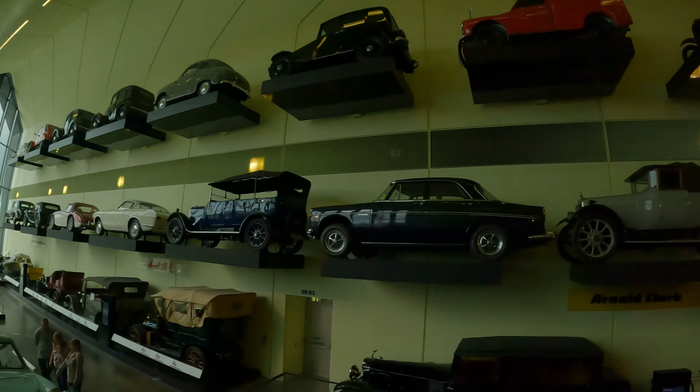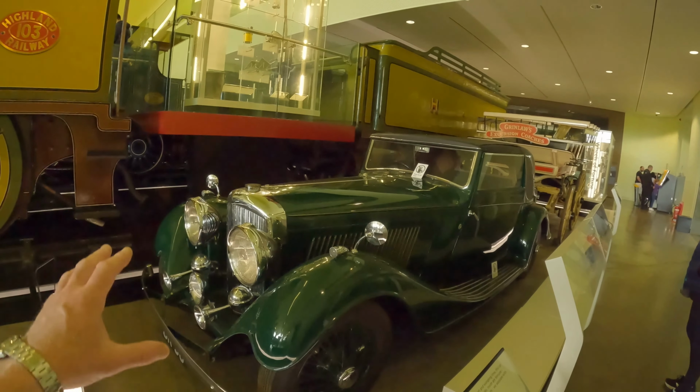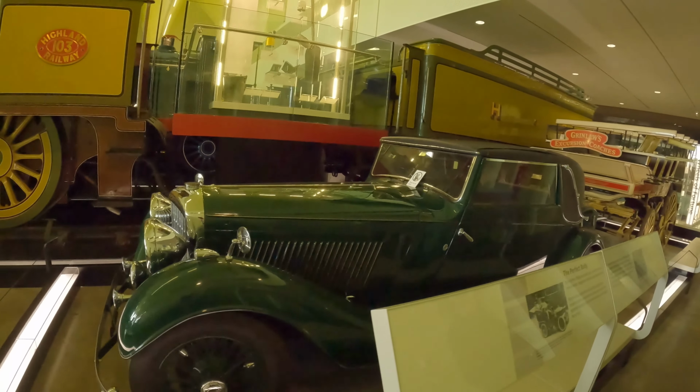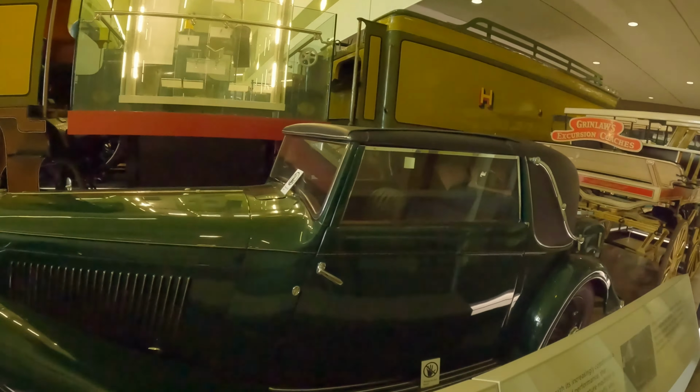In terms of cars on display here, we've been around the museum, and I think this 1934 Bentley is probably my favorite. I mean, it looks absolutely sensational. I love all the chrome work, the massive bonnet. It's a 3.5 litre, this one apparently, but look at the way it's finished. Coupe styling. Seems to be like a 4-seater.